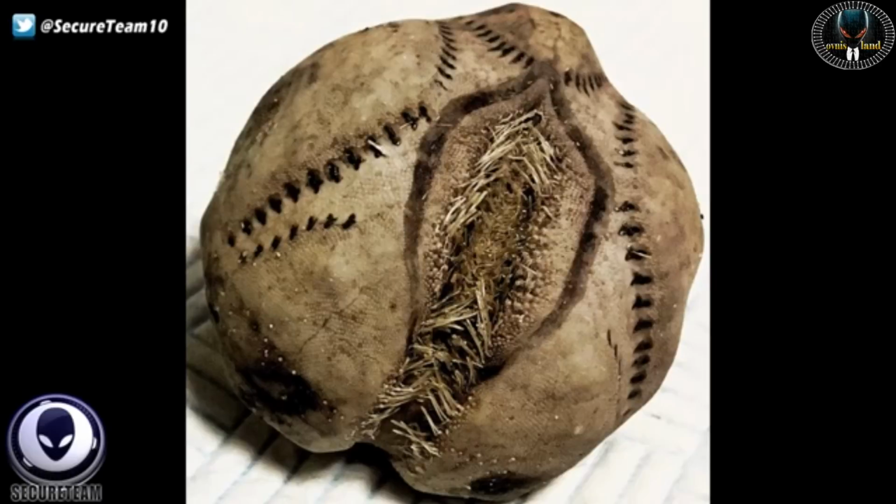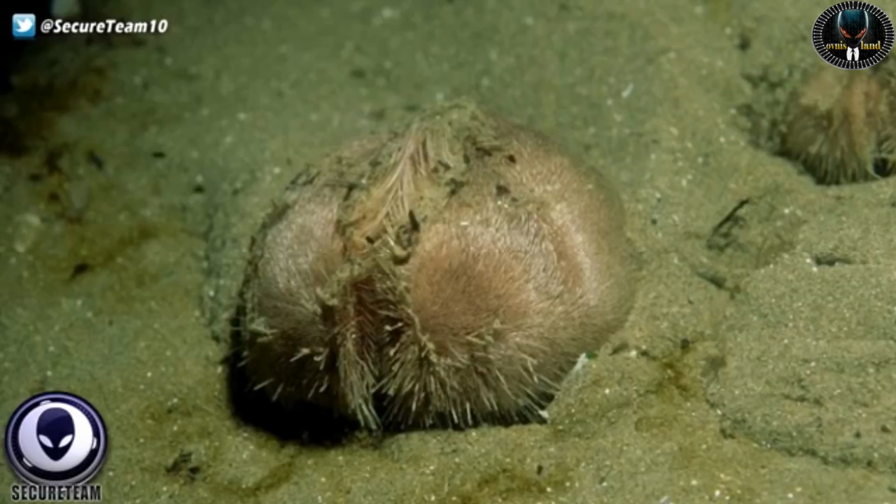Hundreds of these creepy-looking, quote, alien orbs were washing up all over the UK, and nobody had any idea what they were. And, I mean, you look at these things, if I saw that, I would run. That looks like it's going to take a chunk out of my hand if I try to pick it up. But it turns out that these objects are actually not alien at all, but are what is known as a sea potato. And these were a bunch of dead sea potatoes that had washed ashore.